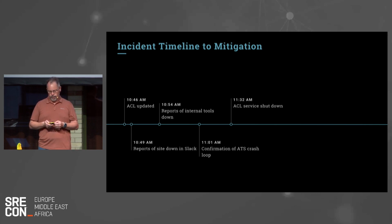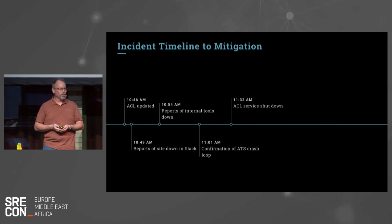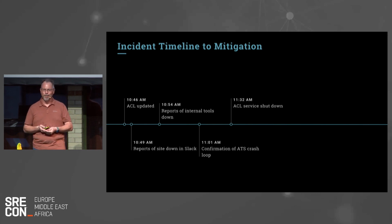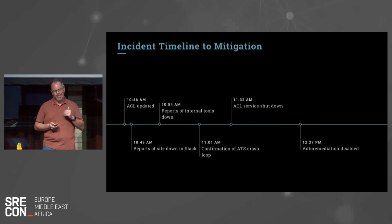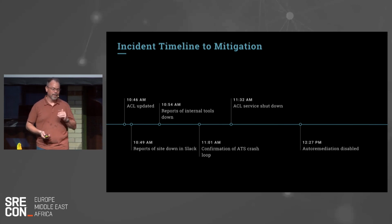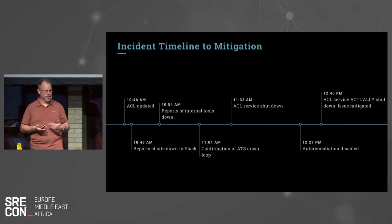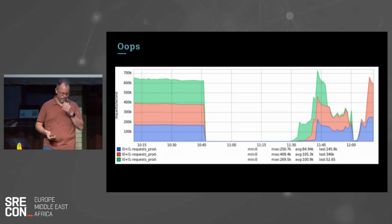We have an auto remediation system called Nurse that we use for automating actions on some of our applications. It had other ideas. It did what it was supposed to do. As soon as applications shut down, it restarted them. Very, very helpful. It took us almost another hour to shut down Nurse and get it to stop helping us. And then by 12:40, we were able to actually get the ACL service shut down and the site started to recover.